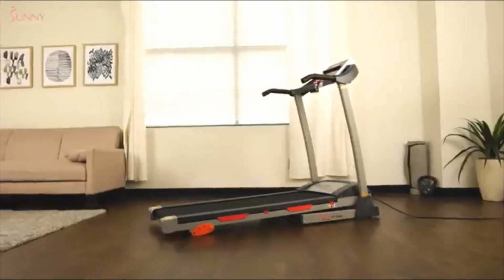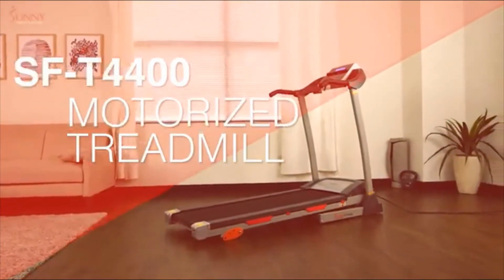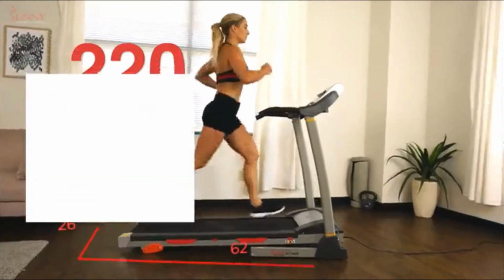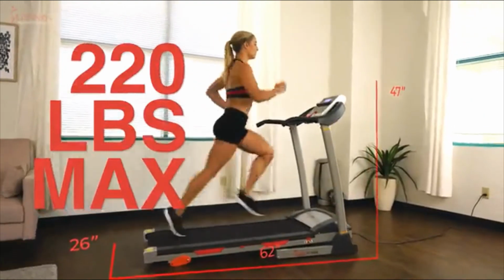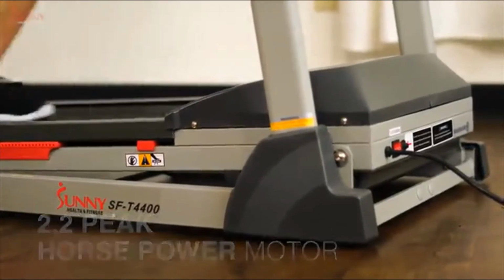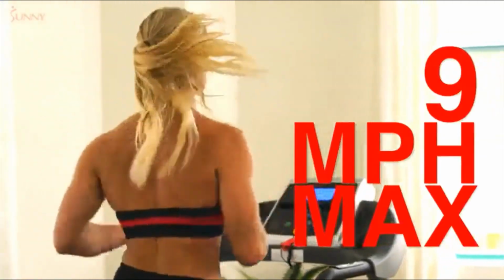Pack a powerful cardio workout in your own home with the SFT 4400 motorized treadmill. Shock absorption technology paired with a sturdy frame, this treadmill pushes you to your limits in complete comfort. Challenge yourself with the motor that can reach speeds up to 9 miles per hour.